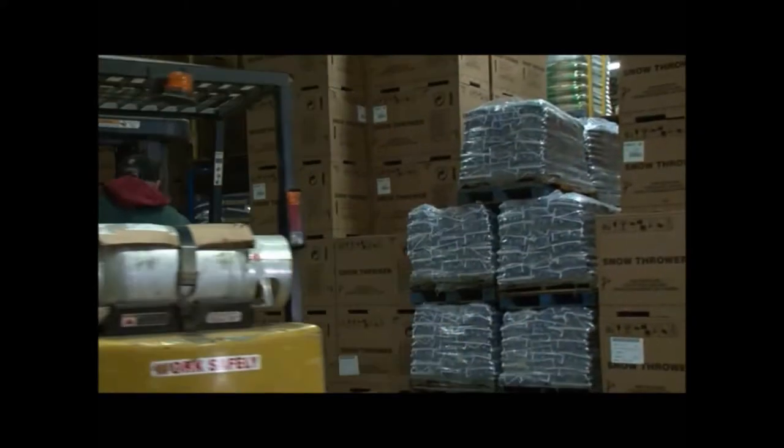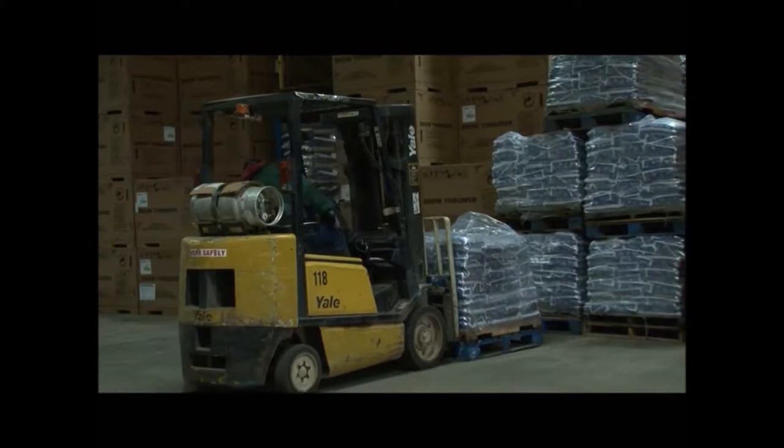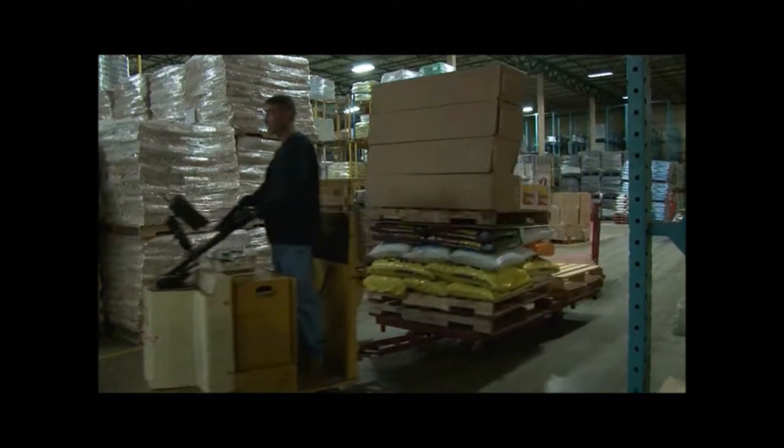When we price shop and comparative shop, we always found Yale to be a very good value. The Yale forklifts have been very reliable. We have some forklifts that are 30 years old and running strong, and the downtime has been very little. I would recommend a Yale because of the value, the longevity, and the reliability.